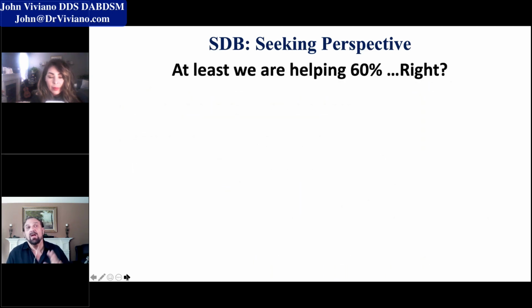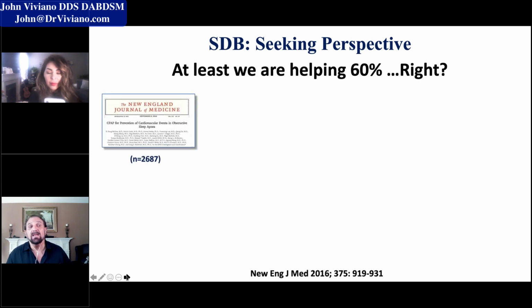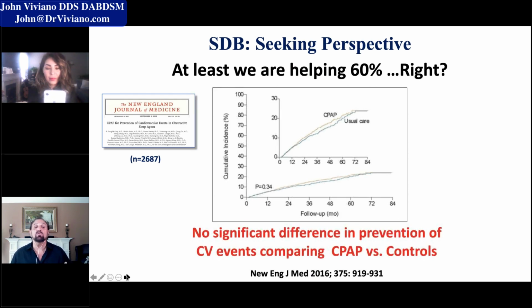At least we're helping 60%, right? Well, this is a study of just shy of 3,000 patients, all at cardiovascular risk. All were given the appropriate counseling regarding lifestyle, diet, exercise, and so forth. And half of them were given CPAP. After a 7-year follow-up, there was no significant difference in prevention of cardiovascular events comparing CPAP versus the controls.